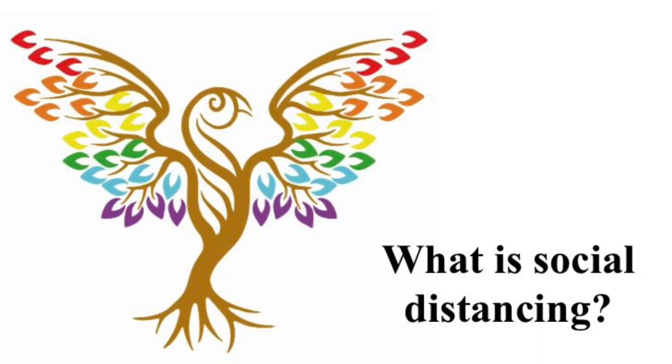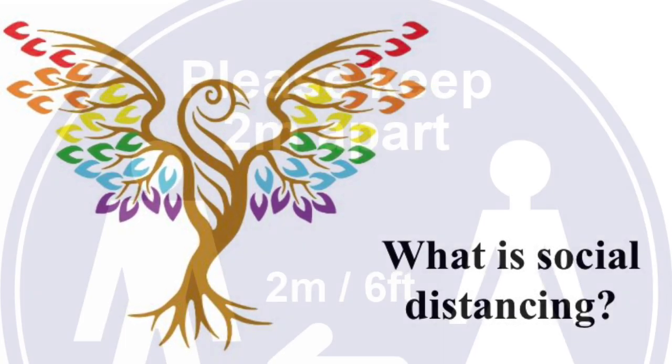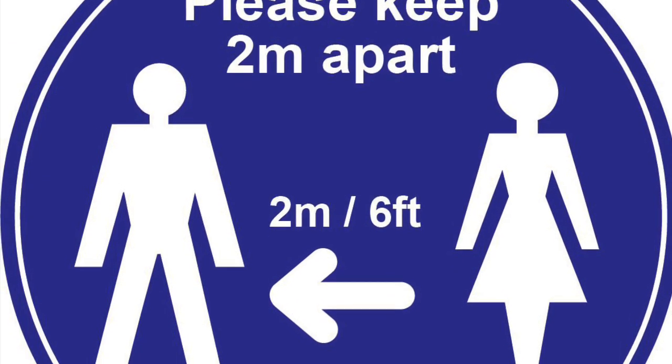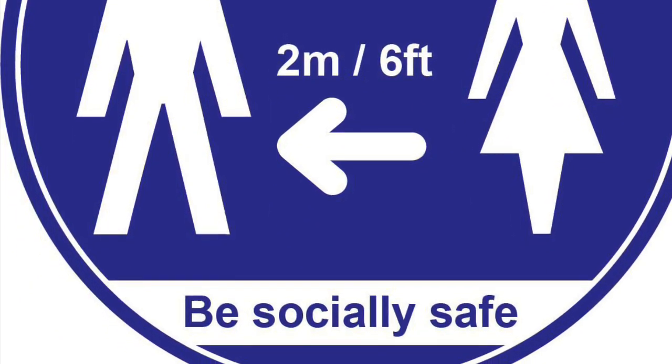What is social distance? Well, government guidelines have asked us to keep 2 metres apart. You may have seen signs like this around the place. 2 metres is actually 2 desks laid length to length as shown in the video here. As long as you keep this far apart, we will be adhering to social distancing.